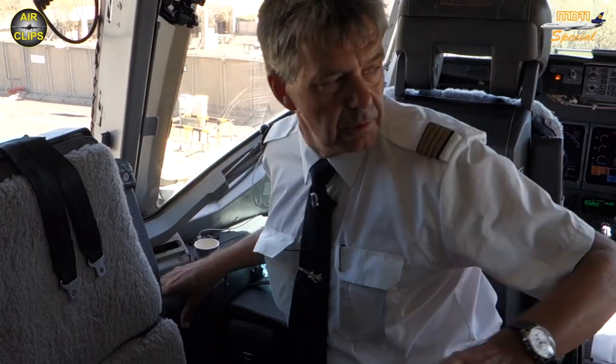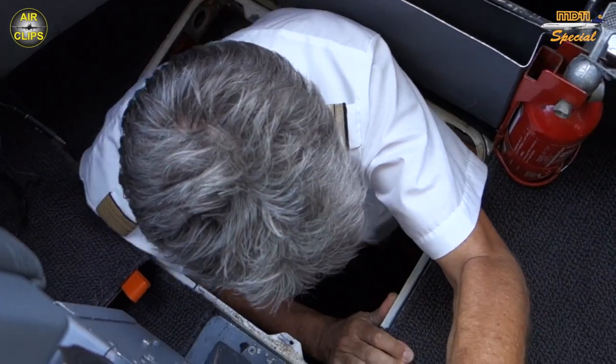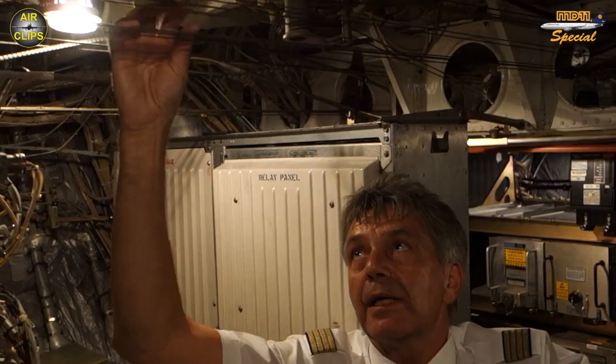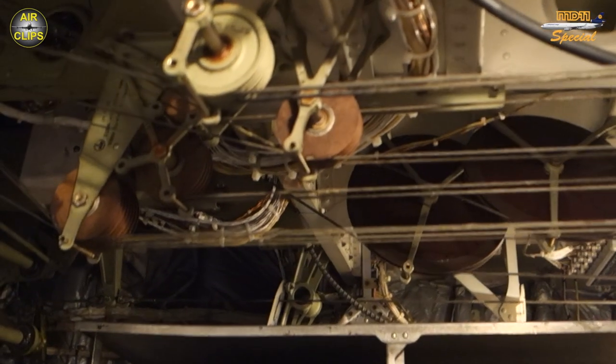You see me now climbing down to our electronic compartment. It's right below the cockpit. You see a lot of cables. They run all the way from the compartment below the cockpit to the wings and to the elevator, to the rudder. And all these surfaces are moved by this kind of cables. So we give the signals from the control wheel or from the rudder pedals by cable to the surfaces.